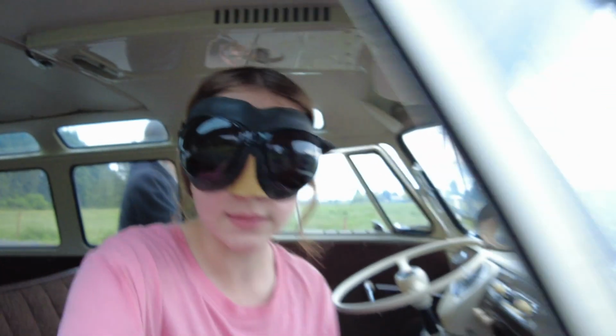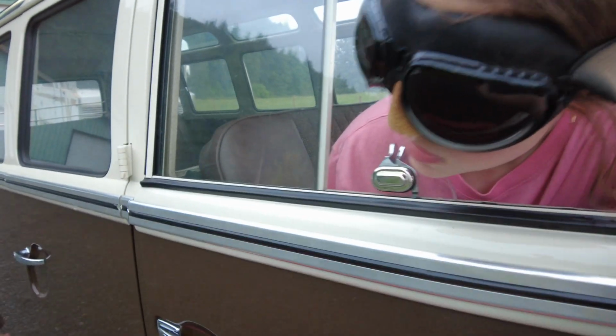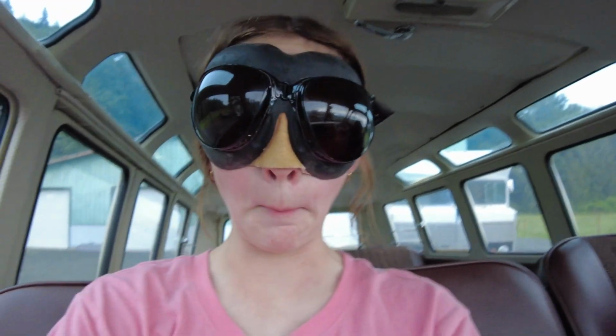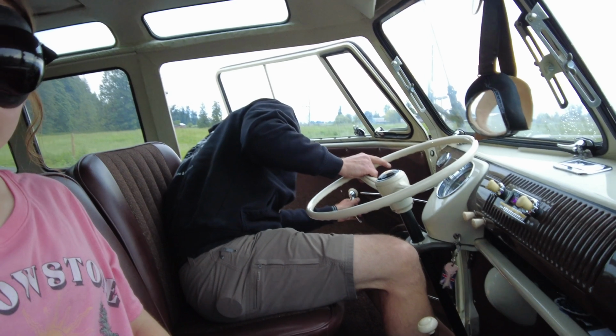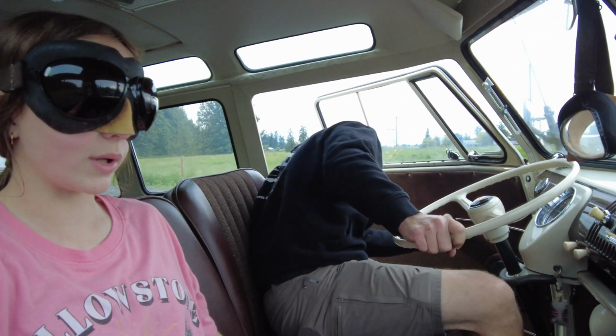Okay. We're safe. And I open the window. Okay. So I can check out through this window. Okay. You're clear. Okay. R for race. R for race. Oh boy. Okay. Slowly but surely downhill we go.